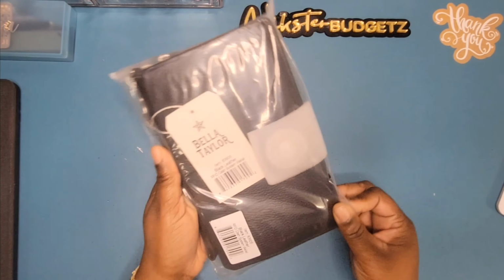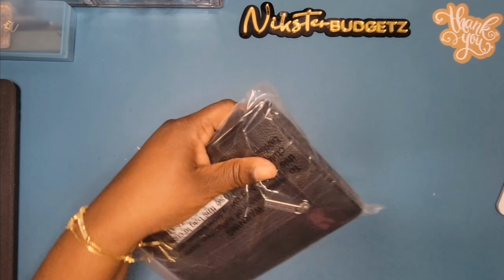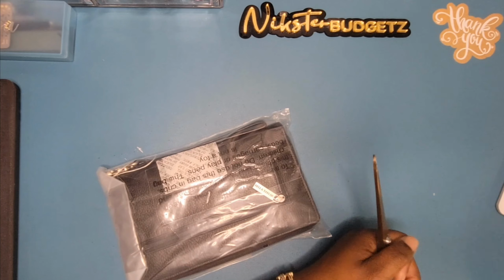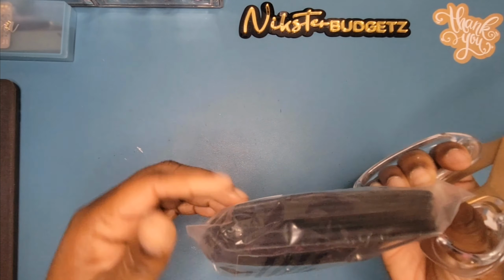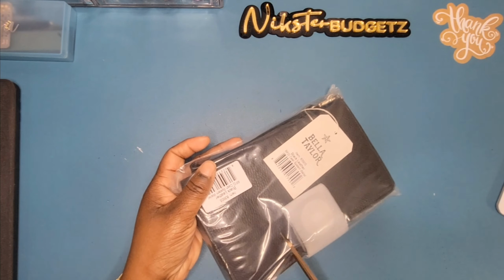So this is how it comes packaged. Oh, get back over there, bookmark. Don't be trying to get all up in the shots. And let's cut here where there's a hole.